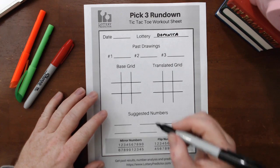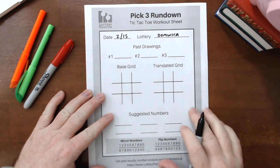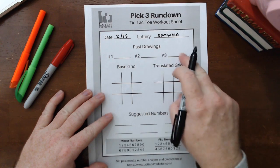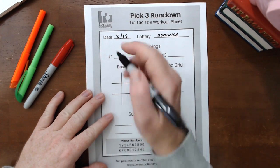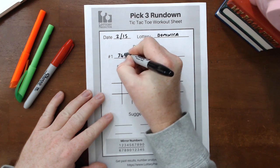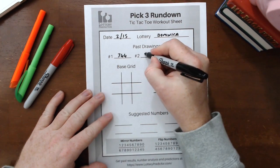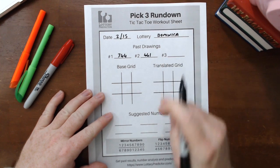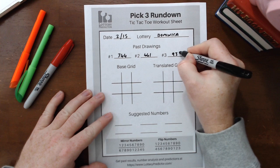So we're going to actually start the same date. We're going to start with the 15th, which was yesterday, and we're going to use all 3 results, the past 3 results. So we're going to take the one from the 15th, which was 3, 4, 4 in the evening lottery in Dominica. And then on the 14th, Dominica had 4, 4, and 1. And then on the 13th, it was 9, 3, 5.